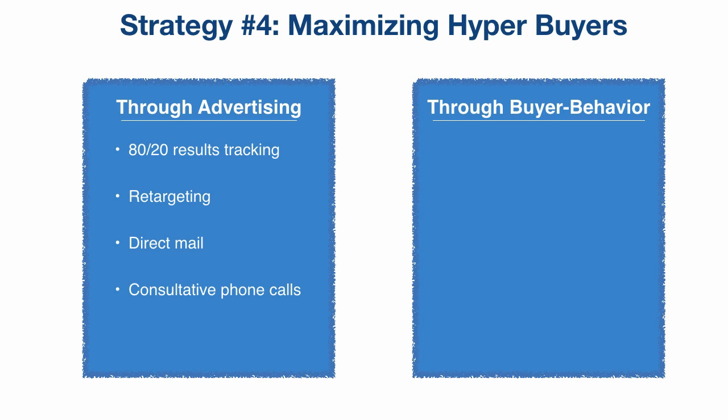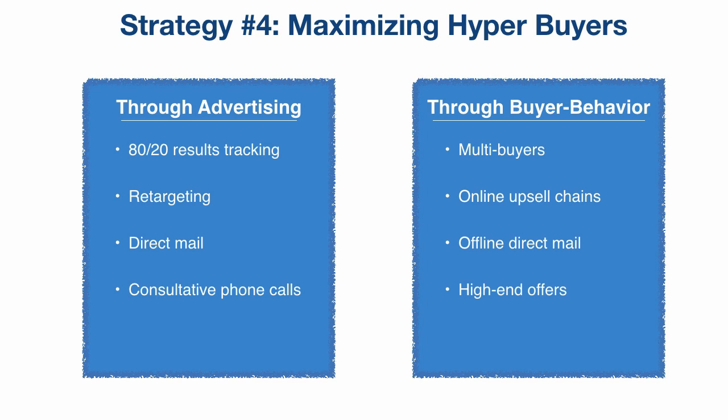The next way you can do this is through buyer behavior. So you can segment out multi-buyers, and sell them different things. You can sell them higher priced packages, maybe you bundle a couple of your products together. So you can figure out where your multi-buyers are, what they want to buy, maybe what they're going to buy next. See if they would be interested in buying bundled packages or something like that. And then you sell them through things like online upsell chains, offline direct mail, like in the first thing, and you create high-end offers for them, right? And that's basically how you do that with hyper buyers.